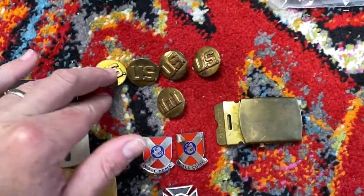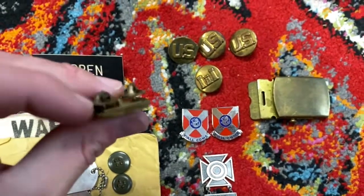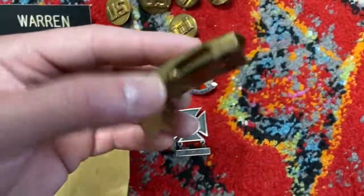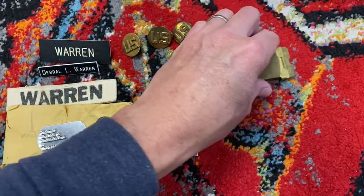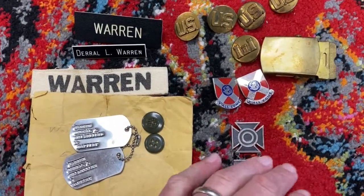We know he was in the military. I don't know where he was from, but we've got these four of these U.S. push pin things that would have gone, I guess, on a jacket or on a uniform. We have a belt buckle that says made in the USA, solid brass, a military belt buckle. I still don't know exactly what time period this is from, guys.